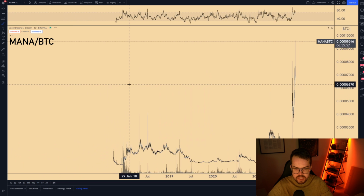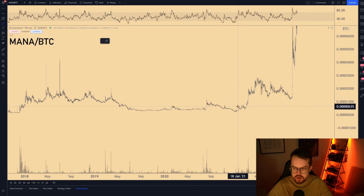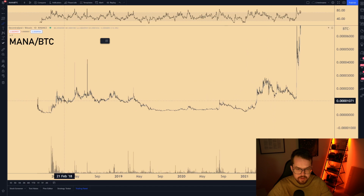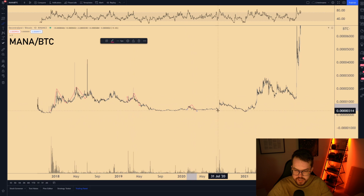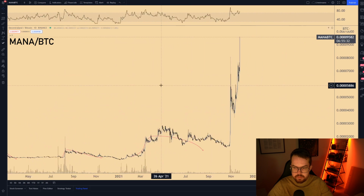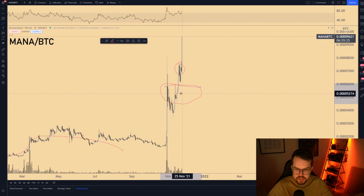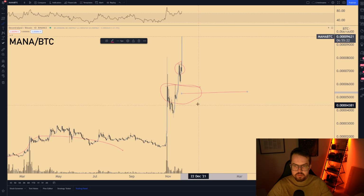Mana against Bitcoin, the exact same view. And the good part is the history can show what price action happens after such a big impulse move. Big impulse move, correction. Retests of levels. All impulse moves, all corrections. Another impulse move, another full correction. This one also coming down towards previous levels, and that is what I'm assuming to take place on Mana against Bitcoin too. Through this you can start looking for scalp trades here, but more likely we're going to get into this region here where you want to take some trades.